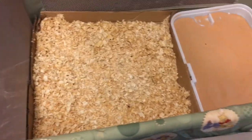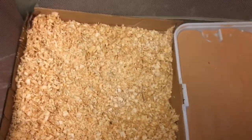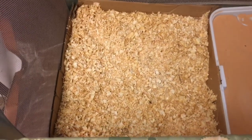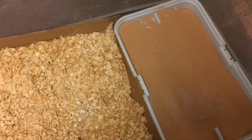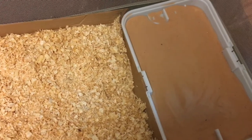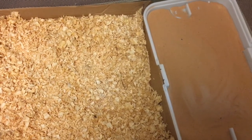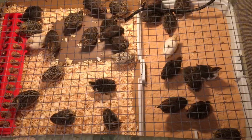So after a really long ordeal, we have managed to come up with something that fit in the bottom of the pack and play. So I've got half pine shavings, half sand. They really love their sand, but the pine shavings also help to keep the odor down, and I didn't want to do 100% sand. So here we are.